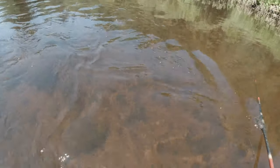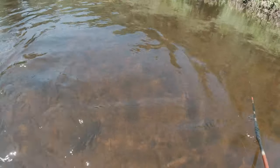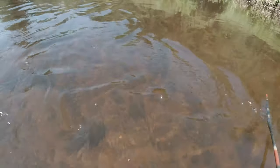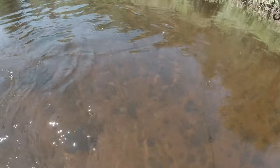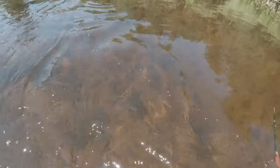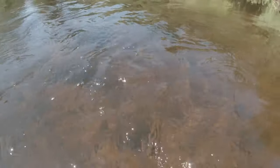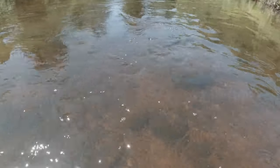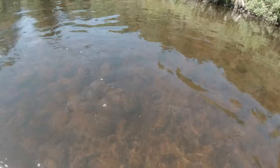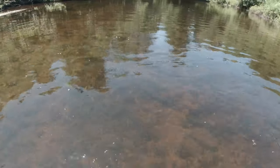See if I can get one of them to bite. He raised his mouth up to it. Yeah, it's a bunch of suckers. They're not gonna. Now, if there was a trout in that group, I would be all about that.